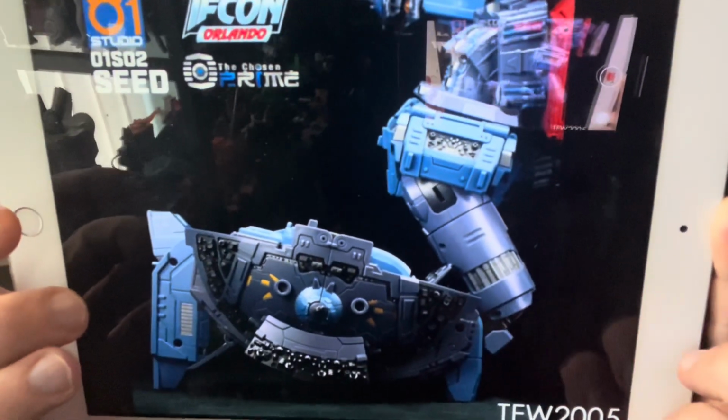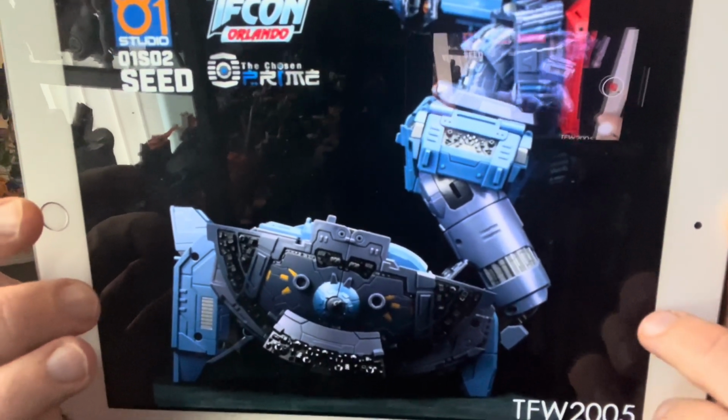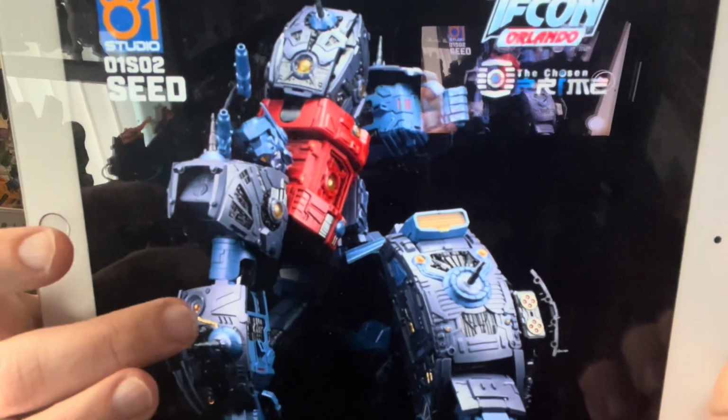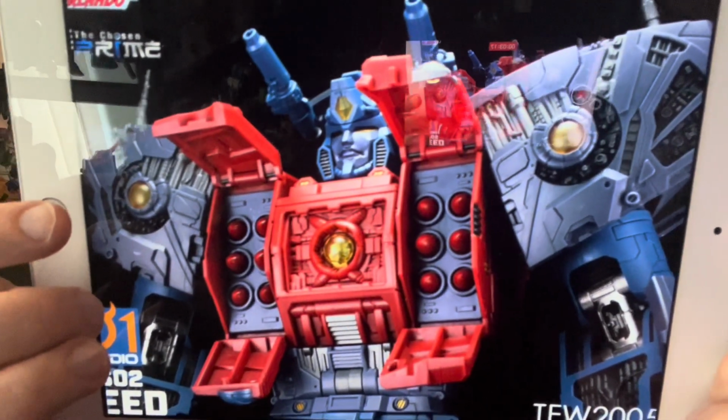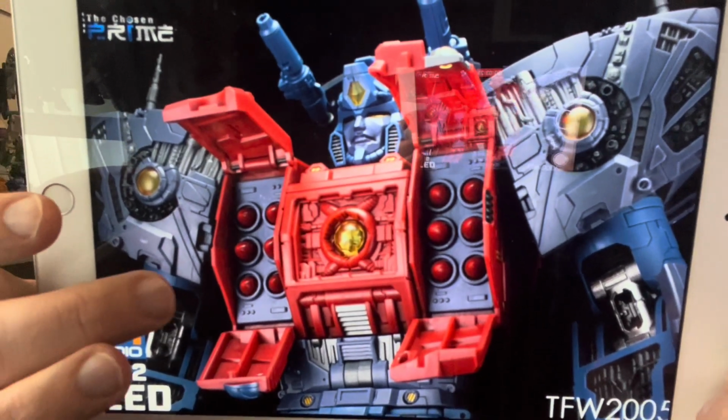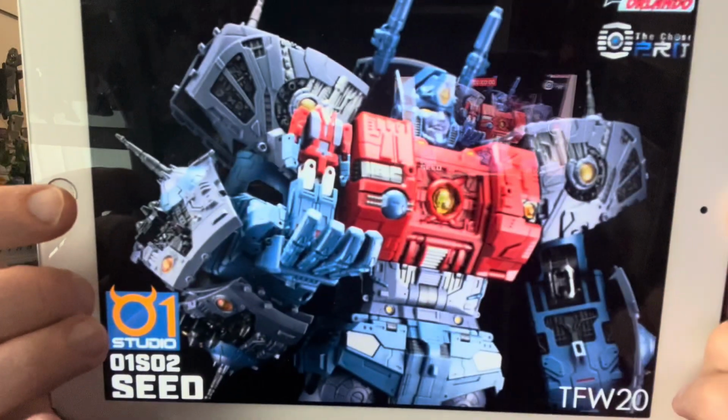That is fully bent over. You can see the bend at the hips and the knees and the ankles, etc. And there again, fully, fully posable. Huge figure though this is. As I say, it's not as big as HasLab Unicron, but it's Titan size. It's massive and it looks really good.